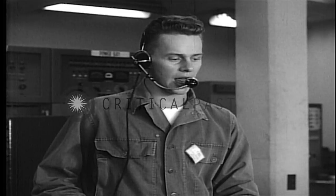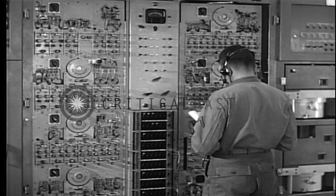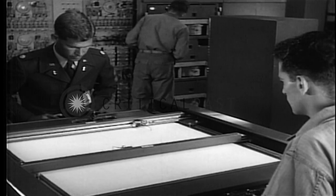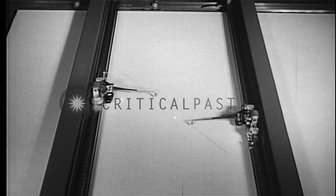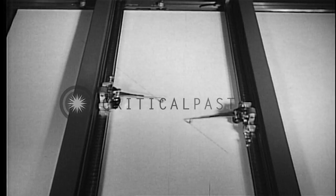I will now announce time to intercept. 25 seconds, 24, 23, 22, 21, 20, 13, 12, 11, 10, 9, 8, 7, 6, 5, 4, 3, 2, 1, intercept.